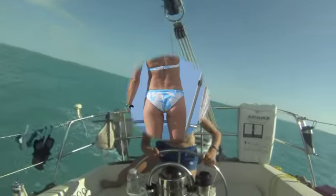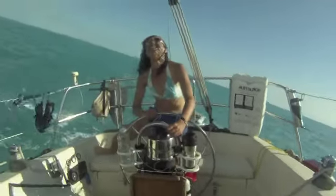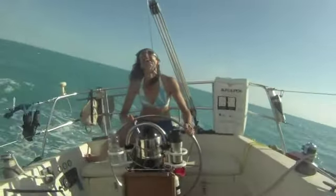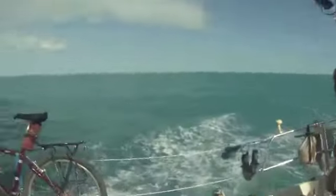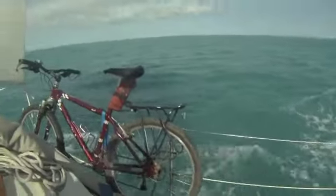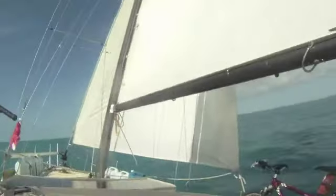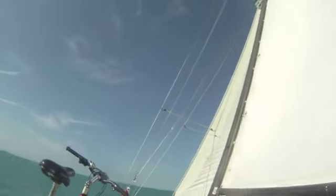Look at the captain, La Capitana. She's hanging on for dear life. Look at that position. We've got it heeled over. We've got a 10 to 15 mile an hour wind. We had to move the bikes again this morning. As you can see, look at full sail.